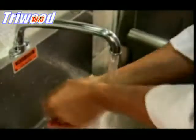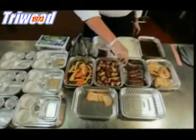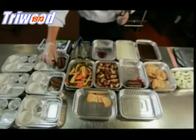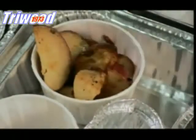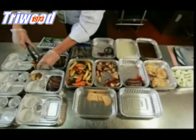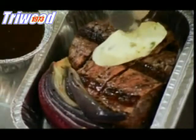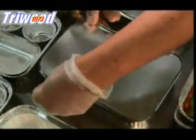They scrub up again as they prepare to assemble the meals. They start with the food that's to be reheated on the plane. It goes into foil containers. Smaller containers inside help to control the portion sizes. They're careful not to overfill them, to avoid spillage. Some sauce, and a generous dab of butter, and you have the makings of a first-class meal. They put the lids on and make sure to vent them.